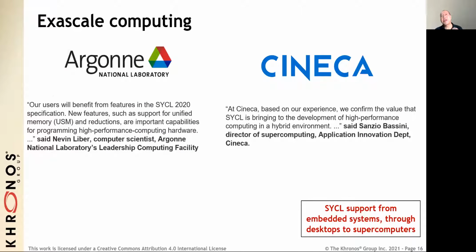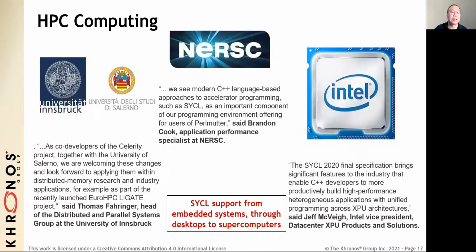Next, here are some of the SYCL customer quotes using SYCL for exascale computing or pre-exascale computing from Argonne and Cineca. And here are some SYCL customer quotes using SYCL for high performance computing from the University of Innsbruck, University of Salerno, NERSC LBL, and Intel.